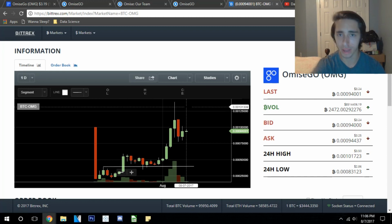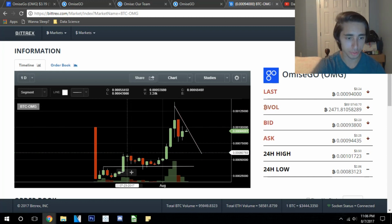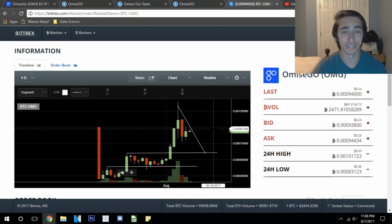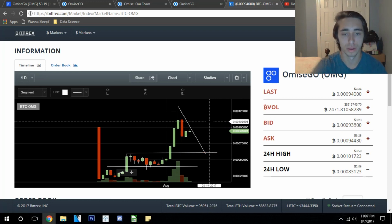Now, what we could see is a pullback, in my opinion, down to this level. Excuse me, down to this level. That would be what I think would happen in terms of technical analysis. Are we going to see it pull all the way back there? I think we could. And I think that would show a nice level of support after a run up to 125,000 Satoshis, which was pretty immense.